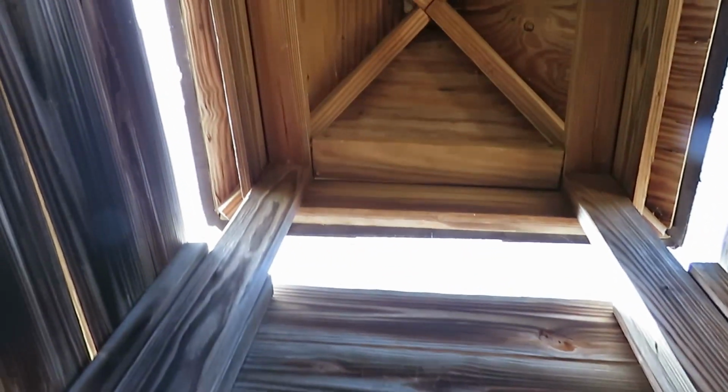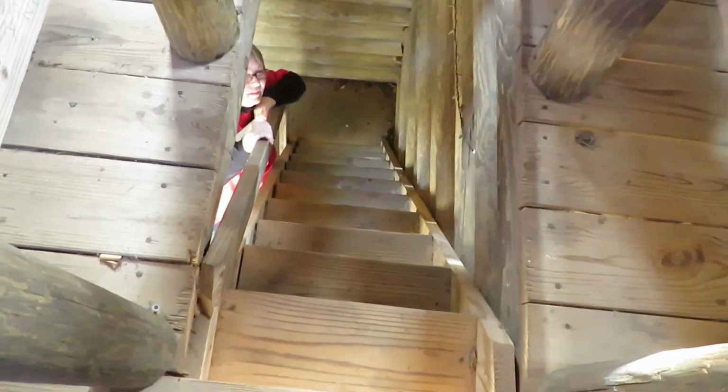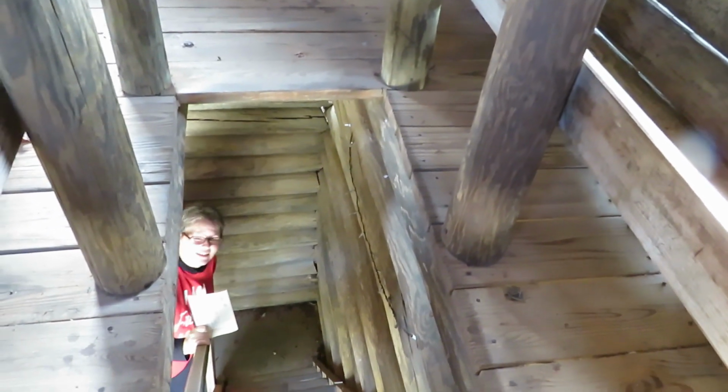Look at that cupola right there. Yeah, I climbed up these steps, y'all. You see them? They're straight down, like a ladder. And I'm fixing to go down them, but I'm going to turn this off while I do it.